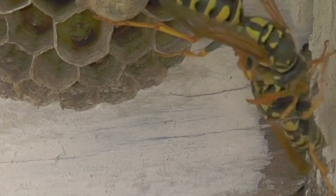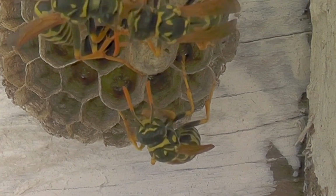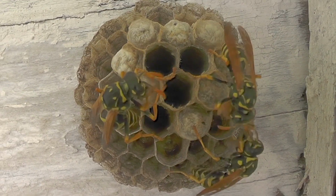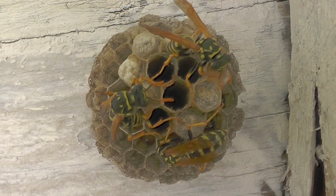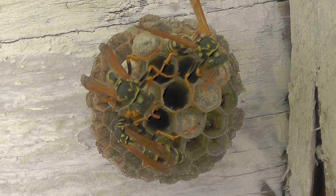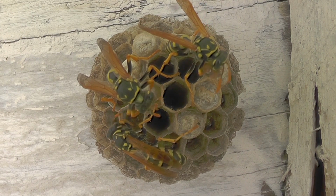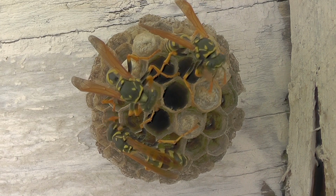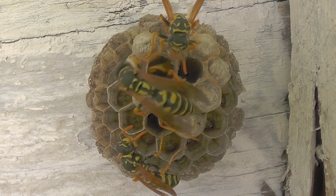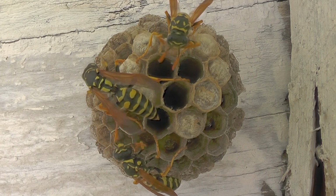We'll speed up the clip here for time as they malaxate the meat and prepare it for the larva, and then we'll try to get some shots of the larva being fed. Initially, you have all three wasps breaking down that large meatball. One begins feeding the larva, the other two keep going on breaking that down. And it takes a fair amount of time to do this, so we just speed it up for that reason. Hopefully you can still get a good idea of the process here.